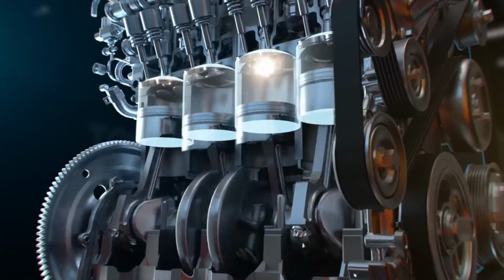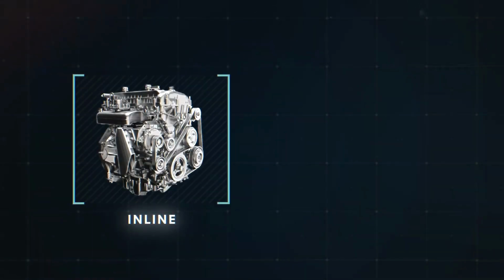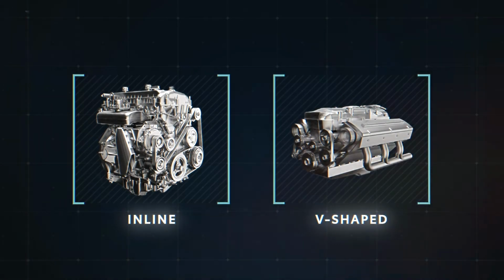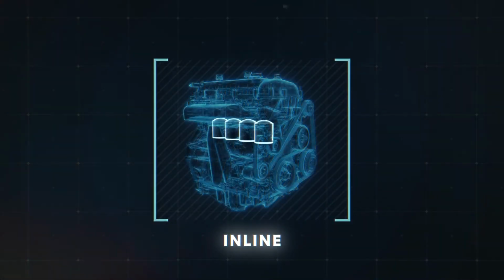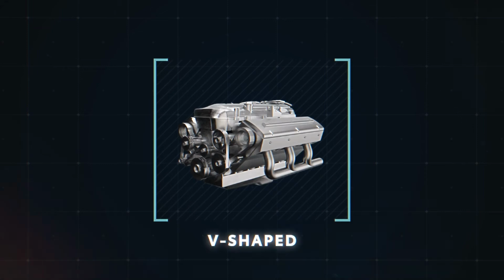Pretty ingenious, right? Now, speaking of multiple cylinders, let's talk about the various engine configurations. 4-cylinder engines are probably the most common design these days, but who doesn't love a V6 or even a V8? These terms simply refer to the number of cylinders in the engine and their layout. Nearly all 4-cylinder engines have their cylinders arranged in a row, called inline or straight. But it's also pretty typical to see engines group their cylinders into 2 banks connected at an angle, a V.